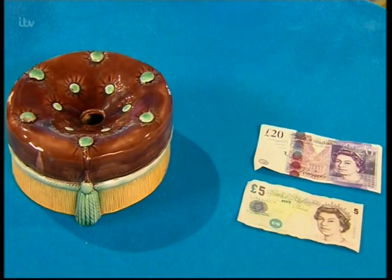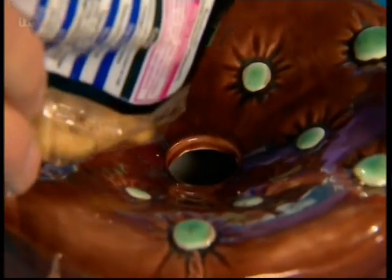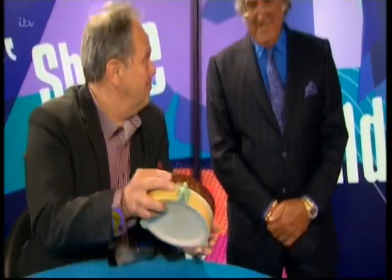Tricky one, isn't it? First of all, Majolica, Continental, yes, we're ticking boxes, and then we come to the use. Spittoon. I had a suggestion. Yeah, I know what you're saying.